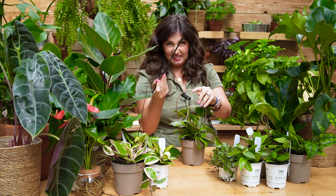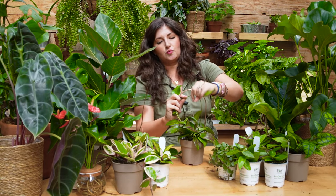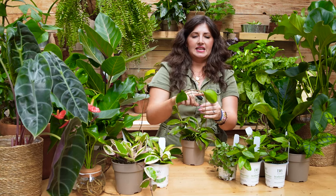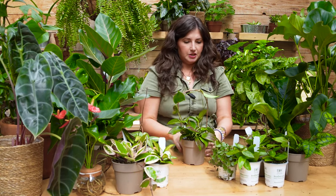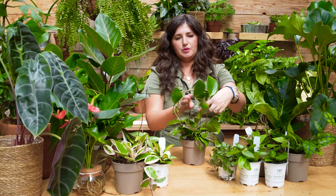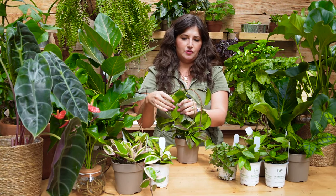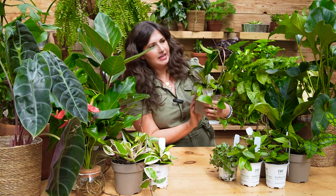If I don't want this stick in my Hoya plants, what I could do is easily just wrap the vining on the trellis. Look how easy that is. And then the vines will continue trellising themselves and it will be so beautiful. And all of a sudden I've turned this really simple pot of Hoya into an aesthetic dream. I mean, look at that. That took like 30 seconds.